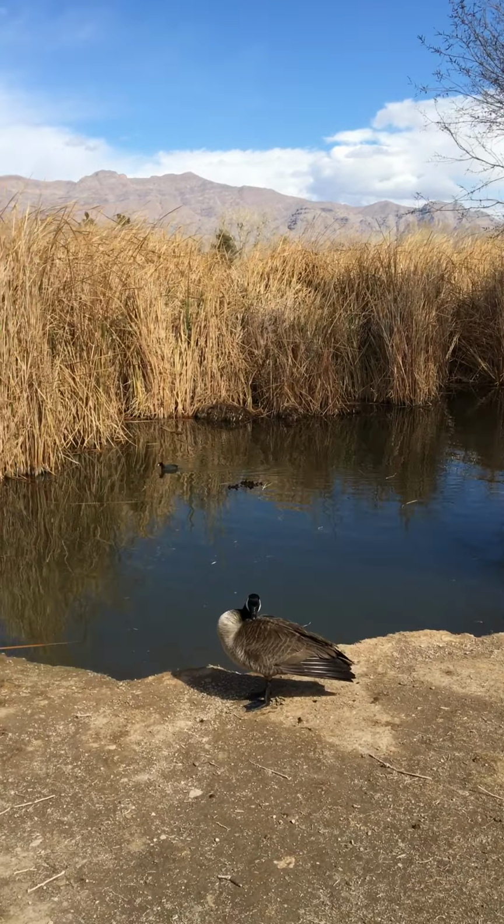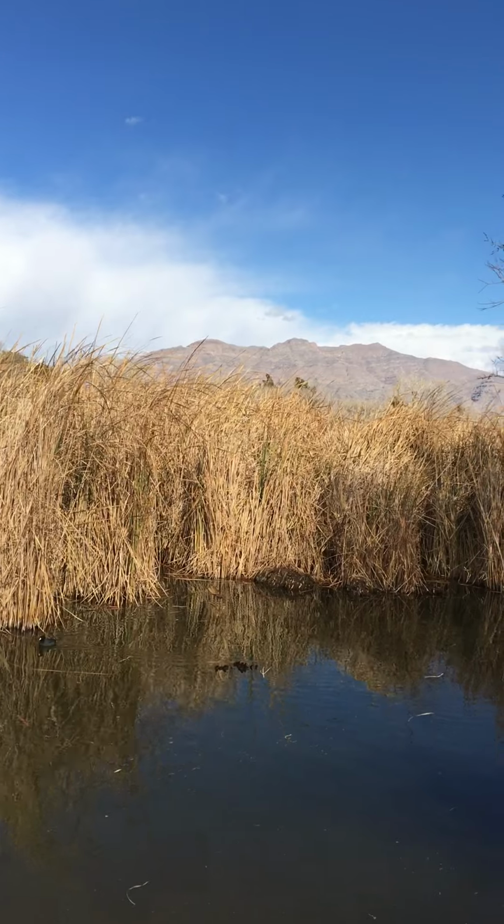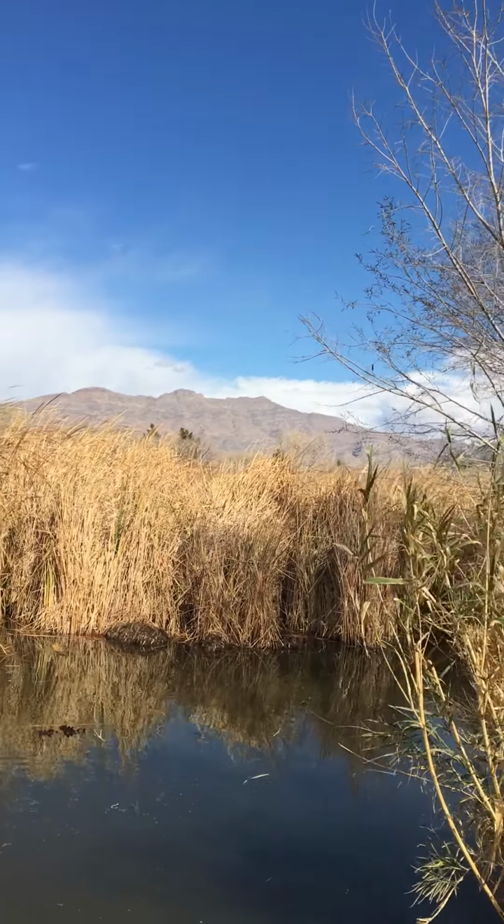It's a little windy day today, but it is a nice day today. The mountains that are there behind, those are called the Sheep Mountains.